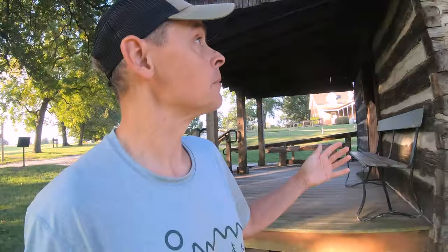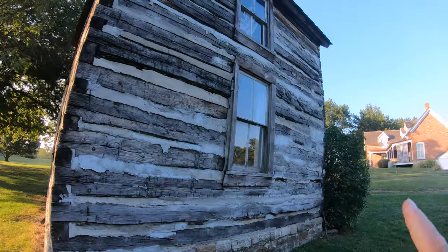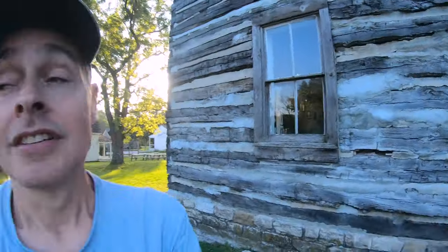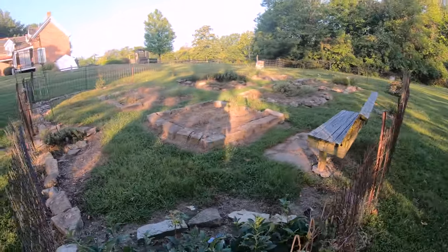This cabin is meant to symbolize the doctor's office in these sort of villages. And I noticed right up there in that window, I don't know if you can see it, is a little skeleton. The likely outcome of medical practice back then, I guess. Garden. Where all the medicinal herbs would be grown, I assume.